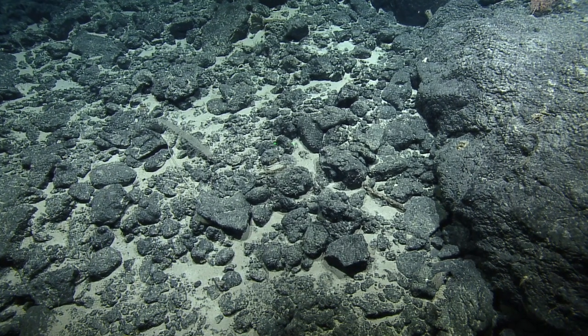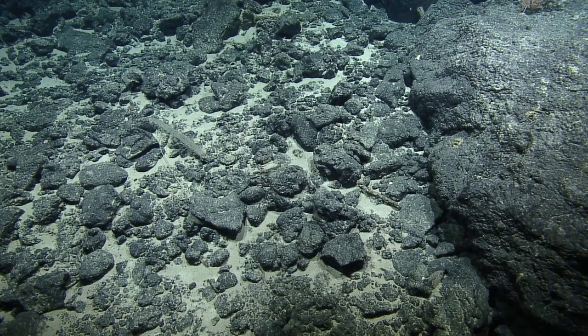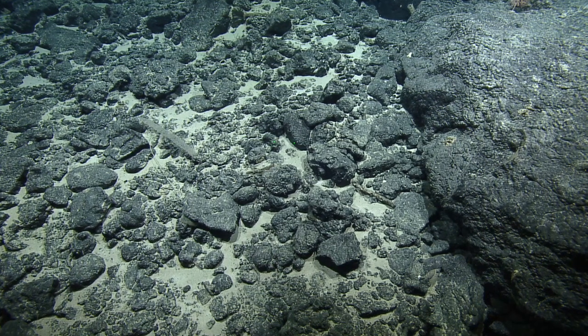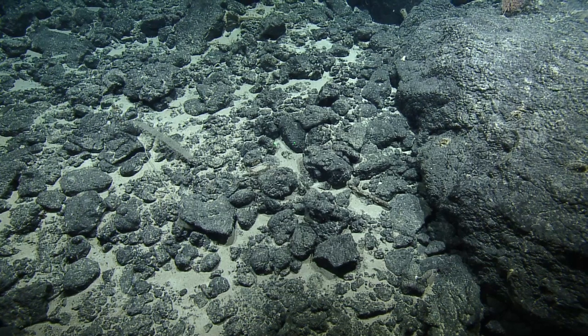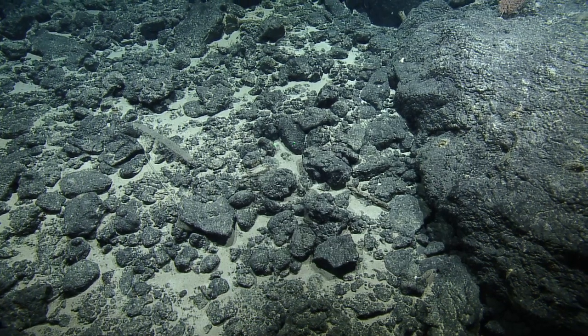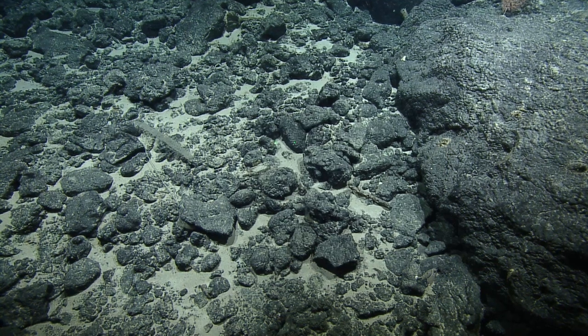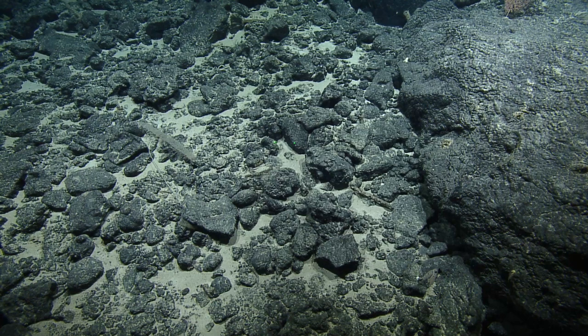Did you see the Tomopteris? We saw one. It swam away. It swims with its whole body. All right, so the one you circled looks good? Yes. Thank you. We were distracted. I was telling her we saw a Tomopteris.